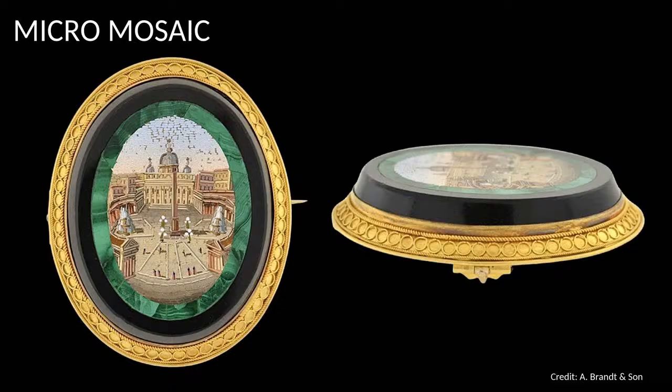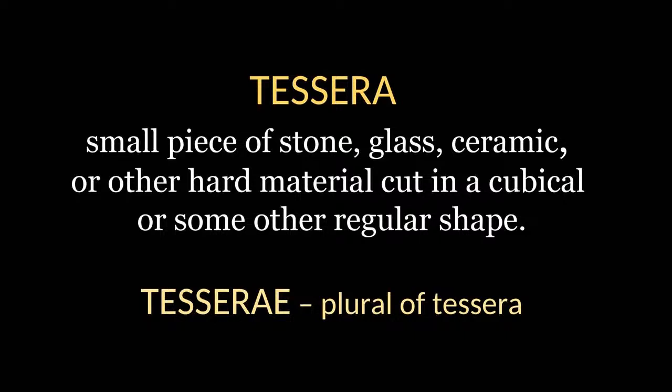Now, we should talk about the definitions so that we can talk a little bit about what makes up these pieces. So first up, we have tesserae, or tessera, which is the singular. Now, tessera is a small piece of stone, glass, ceramic, or another hard material that is cut in a cubical or another regular shape. And the plural is tesserae. So tessera is one, tesserae is many.